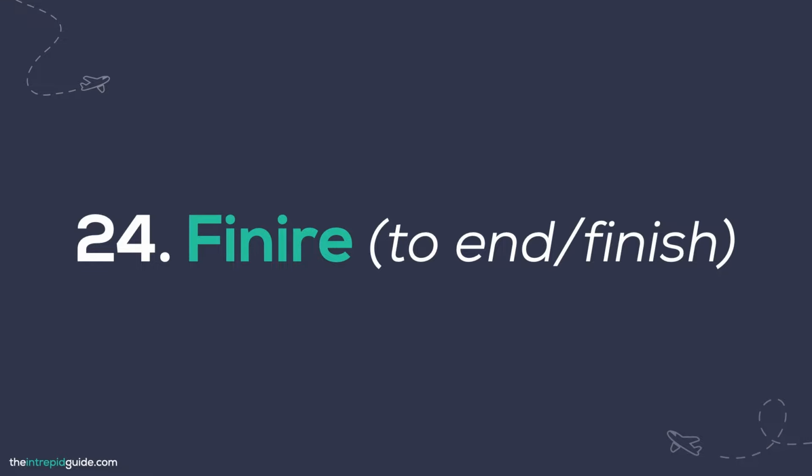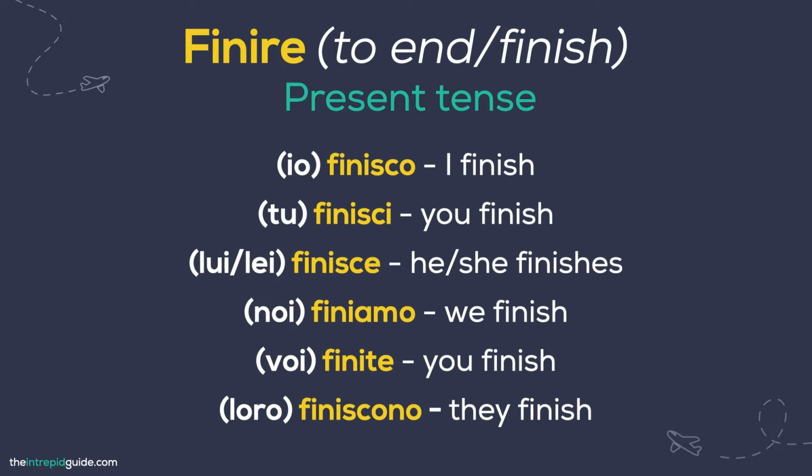Number 24, finire, to end or to finish. What better way to conclude this video of common Italian verbs than with the verb finire? Much like English, in Italian we use this verb to express that something is over or we're done with something. Here is its conjugation in the present tense. Io finisco. Tu finisci. Lui, lei finisce. Noi finiamo. Voi finite. Loro finiscono.